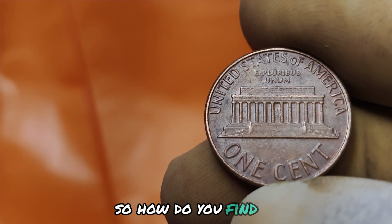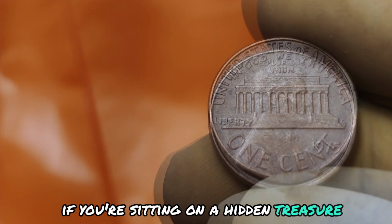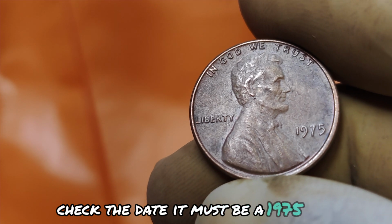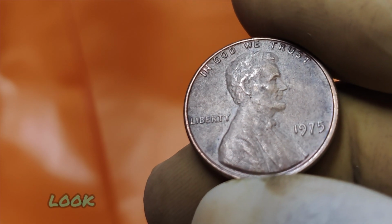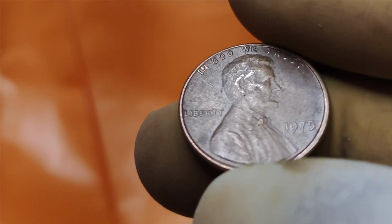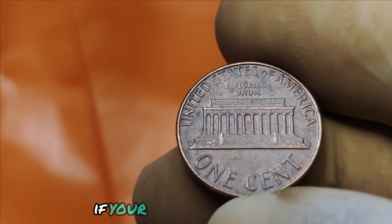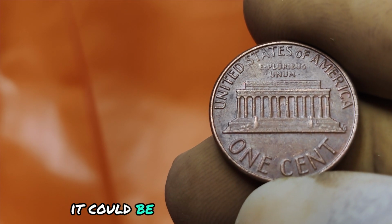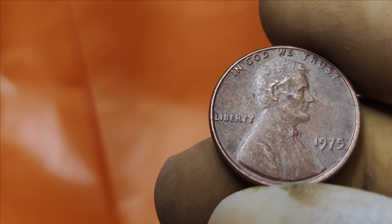So, how do you find out if you're sitting on a hidden treasure? Here's what you need to look for. Check the date. It must be a 1975 penny. Look for a strong, sharp strike and an unusual finish. Look at the color and luster. If your penny has an unusual silvery or ultra-glossy appearance, it could be an experimental strike. Weigh your coin.